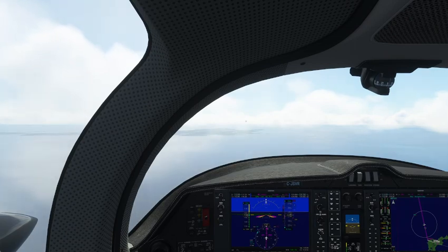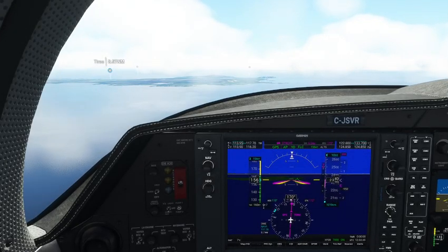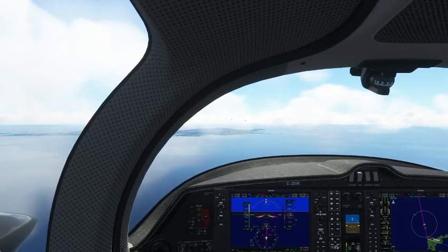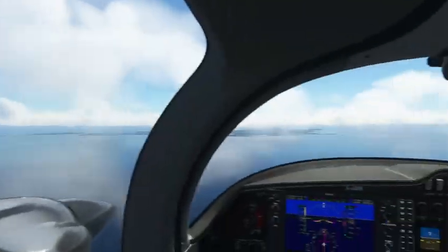Tiree traffic, Charlie Juliet Sierra Victor Romeo is type Diamond Twin. We're 6 miles north, 2,300, descending 1,000, inbound, runway 11, straight in. Tiree traffic. So, nearly forgot my ATC call over there.